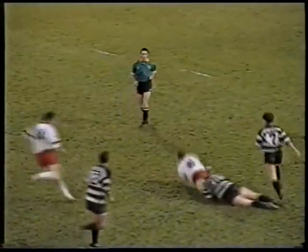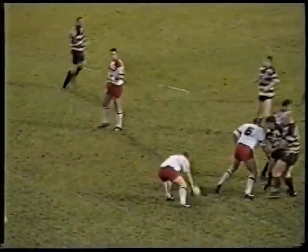As Hammond breaks through the defence. Loughlin was on his left. Hammond was going down in the tackle.